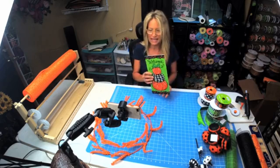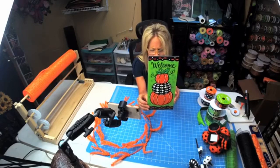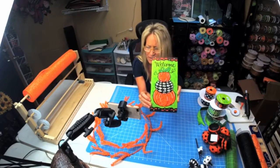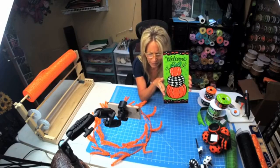So I'm doing this sign. I got this at Craft Outlet, and I thought it was so cute because it had the Harlequin. And I love Harlequin ribbon.